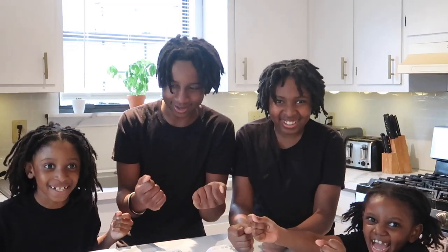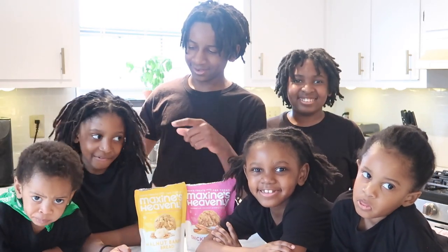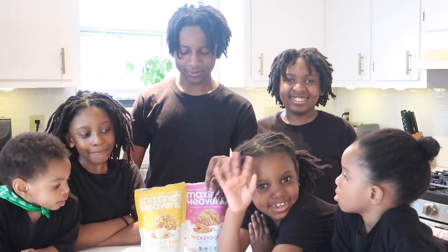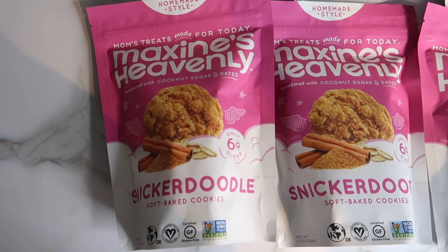We're going to snap our fingers and our little sisters are going to come and taste test these cookies with us. One, two, three. Alright, as you can see, our other younger siblings are here, and I think Winston's already trying the cookie. Everyone's about to try it. The first cookie we're about to start off with is Maxine's Heavenly Snickerdoodle.